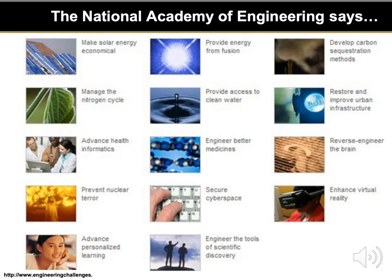So there's some really interesting challenges there and some big challenges. A lot of these things aren't just engineering challenges, right? The engineering is just a part of solving the problem, but it takes money to solve it even once the engineering's completed. But there's a lot of really interesting things here. One of the things I find fascinating is where it talks about advanced health informatics.